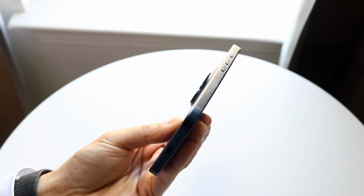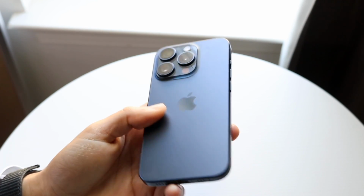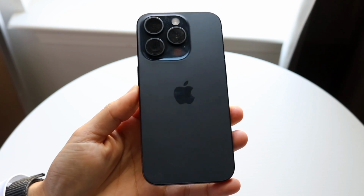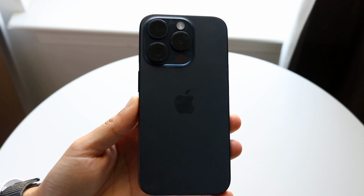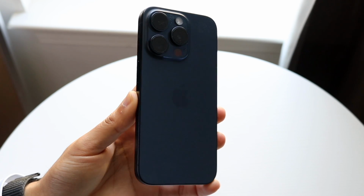There is not going to be a massive change for iPhones, I think, in a while. Maybe the removal of the dynamic island, but looking at the body of this particular iPhone, I still think it looks and feels very, very good from that particular perspective.